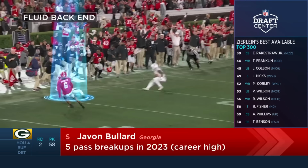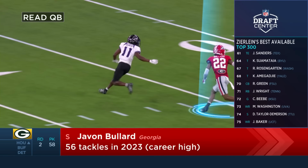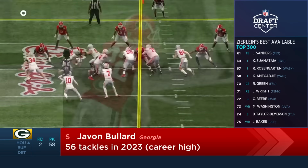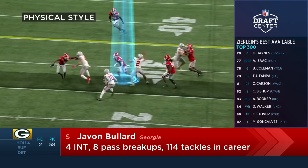He can step down to the line of scrimmage. He can play on the back end. He's more of a split safety, I think, in a nickel than he is a traditional. You're not going to run him as a single high safety very often, but you can really bring him around the line of scrimmage and let him really have an impact on what the defense can do to offenses.